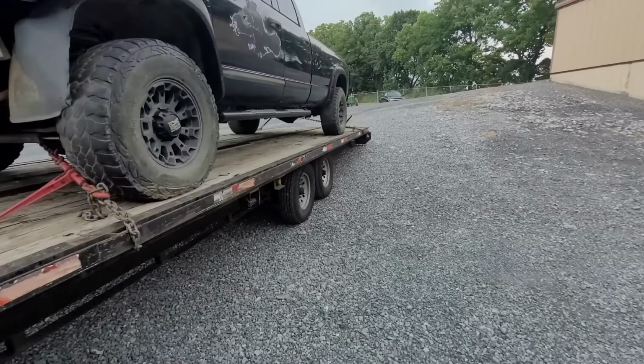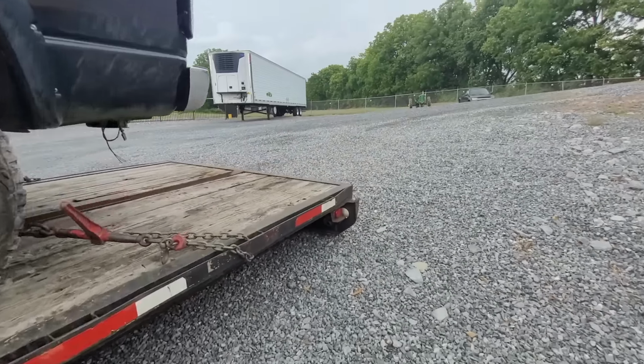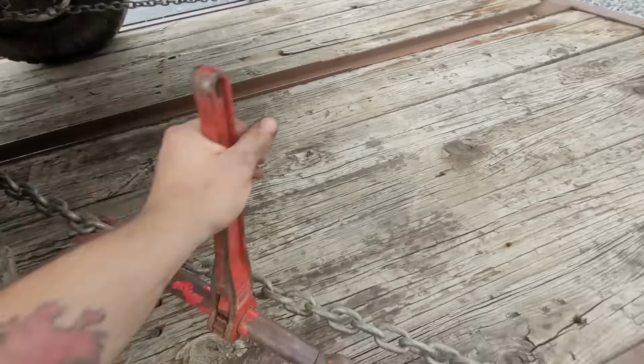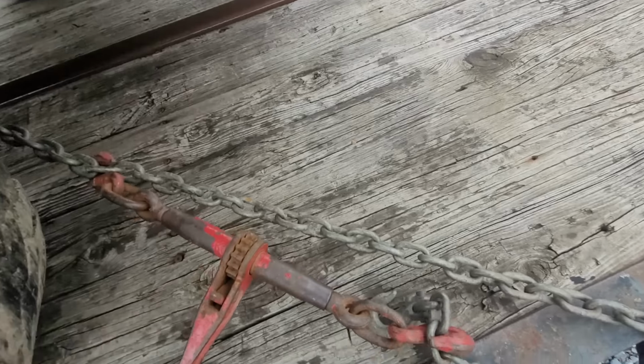All right, so my wife's on the way with the Dakota. We're gonna use the Dakota to pull this thing off. I need to go grab the ramps and this nice little decline right here. So we'll get all this undone. There we go.